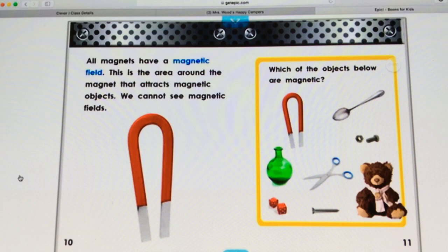All magnets have a magnetic field. This is the area around the magnet that attracts magnetic objects. We cannot see magnetic fields. Which of these objects below are magnetic?